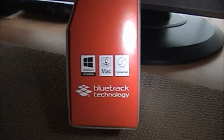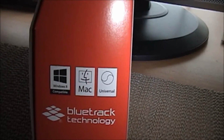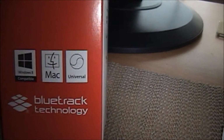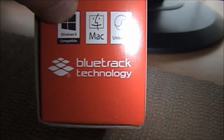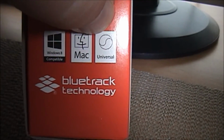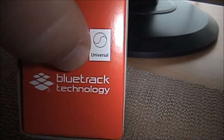Looking to the side here, it just tells you a little bit more. Compatible with Windows 8, Mac, got Universal, which means it'll work with any operating system. So basically what that means is Windows, Mac, and Linux. And then of course it tells you again about the Blue Track technology.